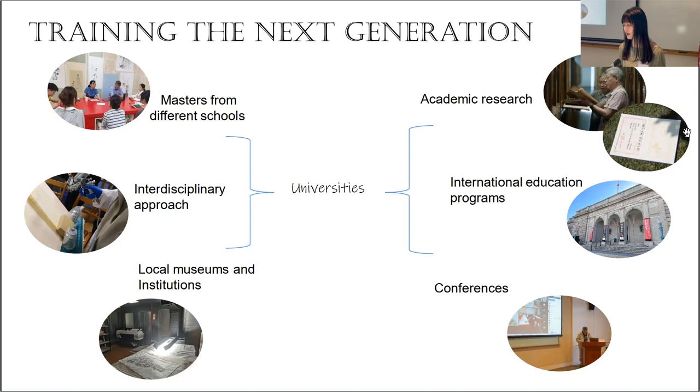Students are having more opportunities to get into international education programs. I am now a fellow of Mellon Chinese Painting Conservation at the National Museum of Asian Art. And I'm going to get further training and explore more museum work in the US. At Fudan University, we hold an annual conservation conference and invite professionals from different institutions at home and abroad.